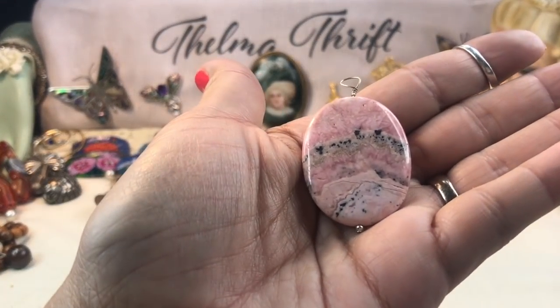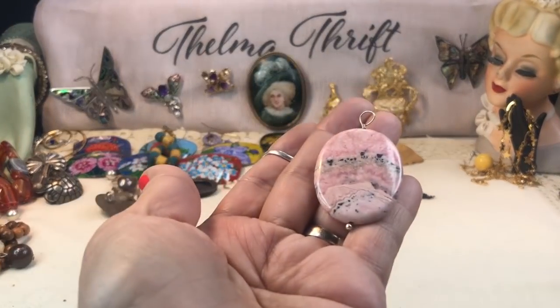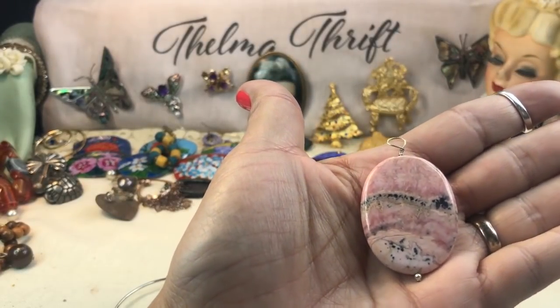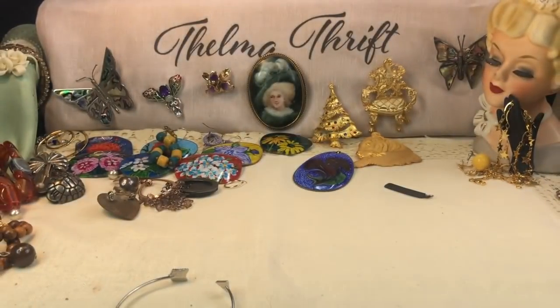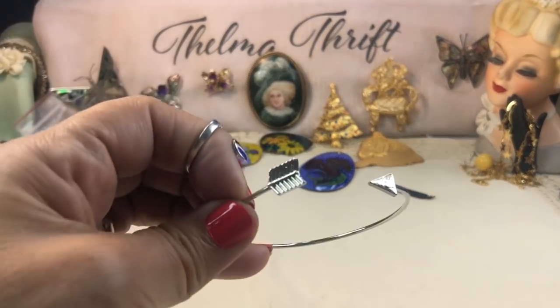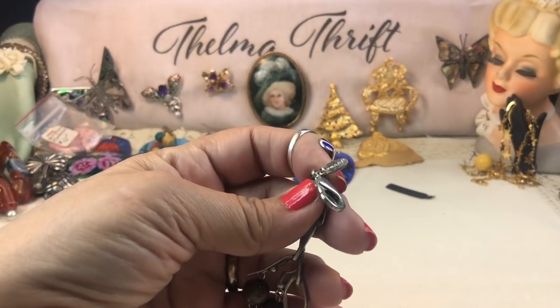That's an interesting one. I've never seen one like it. Not like that. You usually see kind of like a lot of banding of white only. That is cool. Beads are expensive. Here's a little arrow kids bracelet. I'll put that in my kids' lap.